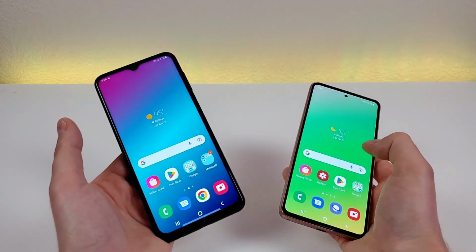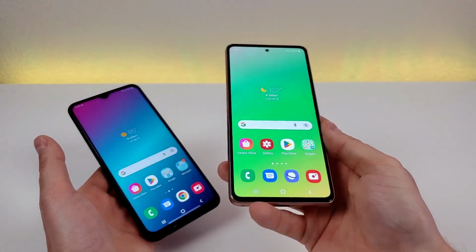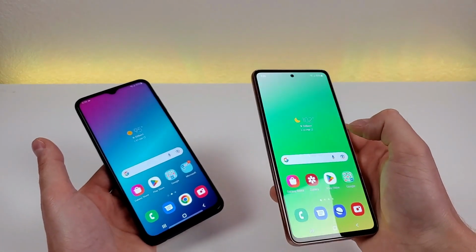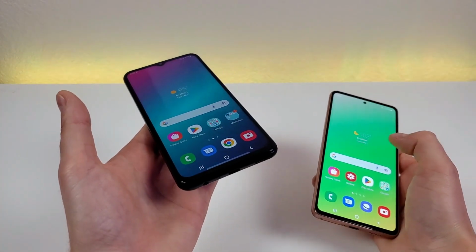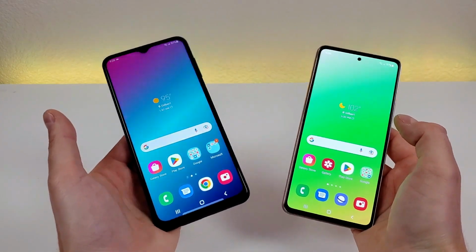So when you're watching a video or listening to music, with the A53 5G, you are getting audio coming out of both the main speaker and the earpiece at the same time, whereas with the A23 5G, the audio just comes out of the main speaker. But let's now take a closer look at the hardware of these two phones.